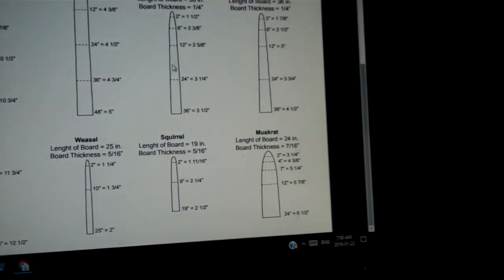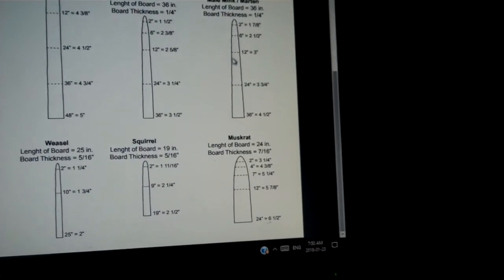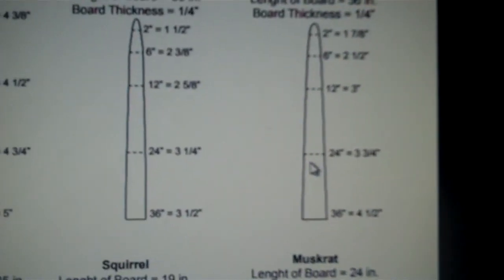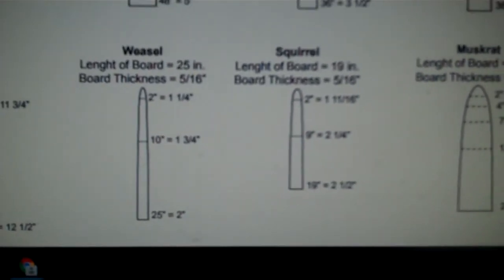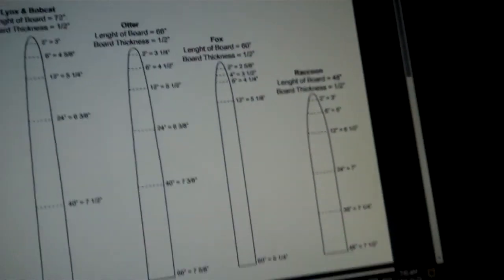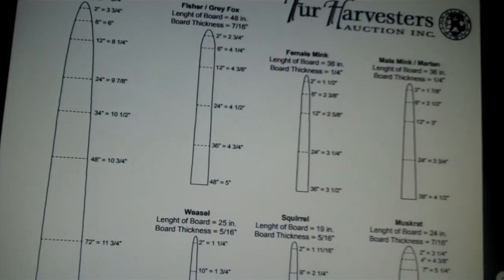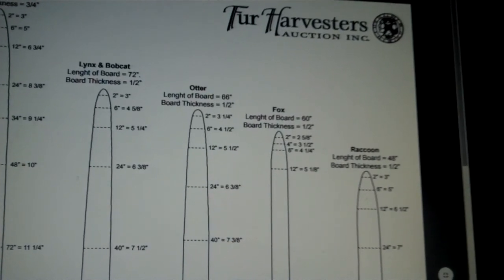The mink boards, basically, you got large and small, and there you can see the sizes on the mink boards, I think, yeah, right here. And as well, muskrat and squirrel and weasel. So this, the bears, I used 2x4x8, and I got a video up for bears where I did a couple of bears. So okay, so that's board sizes.